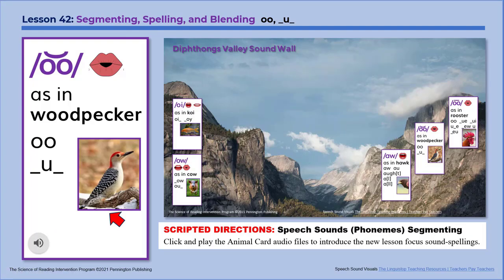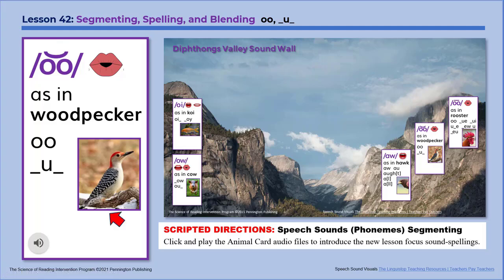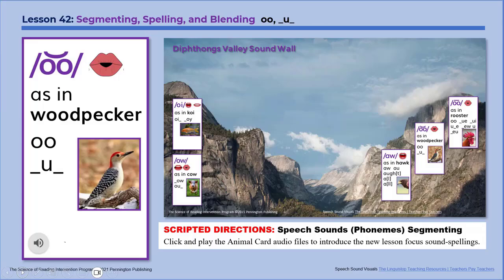Let's point to the picture and say the name of this card. We call it a woodpecker. Now point to the mouth and shape your lips like that. Say the sound of this card. The sound is the sound in woodpecker, which can be spelled as O-O or U. Let's practice the sound and its spellings.